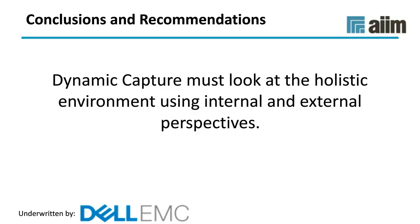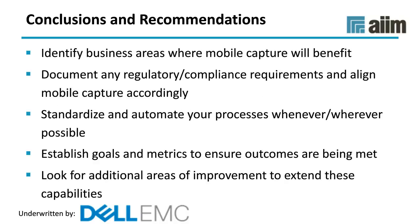And we'd like to suggest that some first steps you can take in that whole process is to think about it. Think about some areas in your organization where dynamic capture would benefit in both labor and physical costs. And don't forget, that includes paper and content that's digitally born. Ask yourself whether there's any regulatory or legal reason why you can't do that, or what are the requirements that need to be applied, and align your mobile capture accordingly. Standardize and automate your processes whenever and wherever possible. That's sort of the default. That's sort of a duh statement. But we'd suggest that you do it before you try to systemize it. And by all means, make sure that you'll be able to tell if you're successful or not.